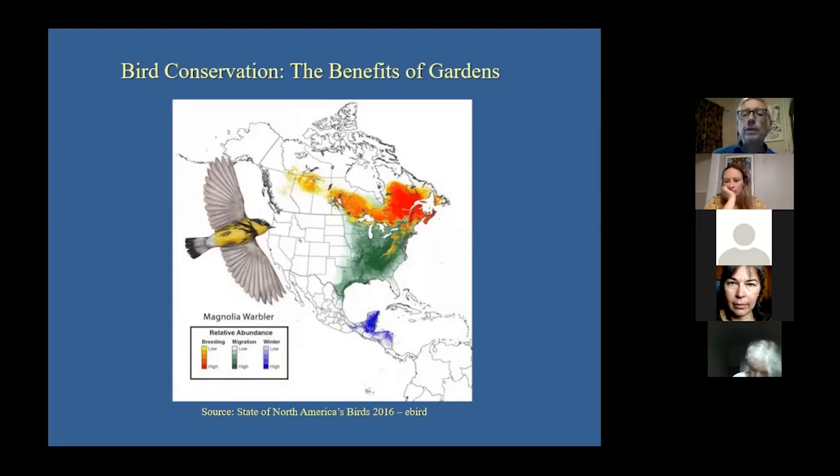And the areas on this map in green are the areas in eastern North America where these birds pass through. The blue area down in the southern parts of Mexico and Central America are where the bird actually spends its winter. The red, up primarily in the boreal forest and the highest elevations of the Appalachians, are where it actually resides for the summer.